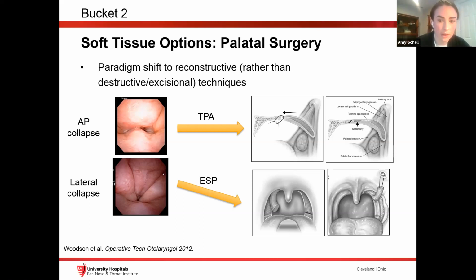So what you're looking at on the left side of the screen here is a dice view looking at the roof of the mouth from above. On the bottom of the screen is the palate from above. The top of the screen is the posterior pharyngeal wall. And then when you're looking at the side walls, that is what we call the lateral walls. So that's like that salpingopharyngeus muscle heading down into the palatopharyngeus muscle. Those are what we call lateral walls when we're looking in the airway. So the patient on the top doesn't have a lot of lateral wall tissue. They have more AP or front to back collapse.